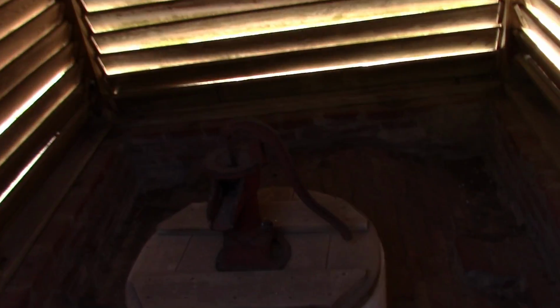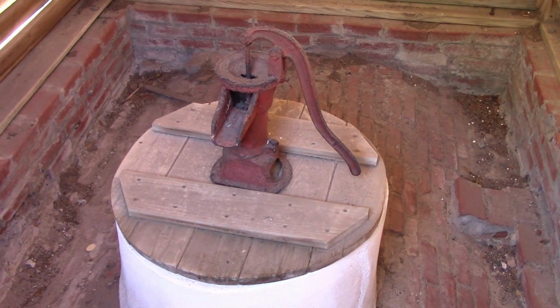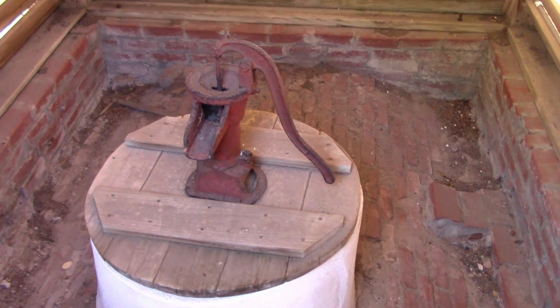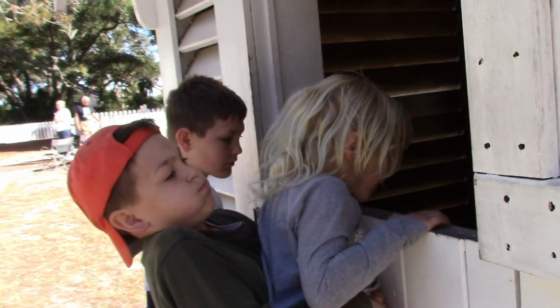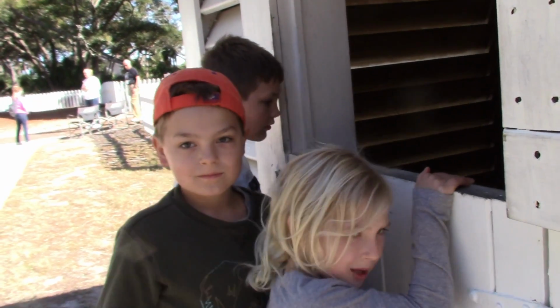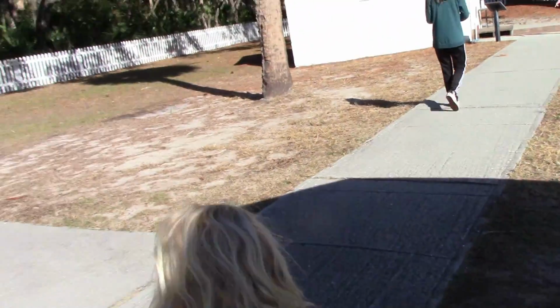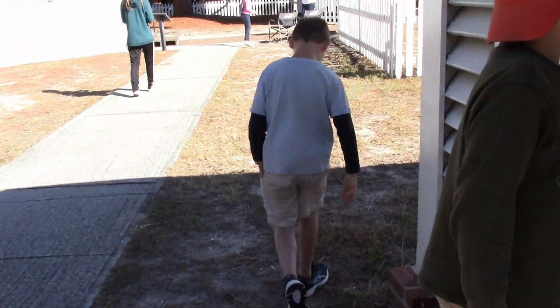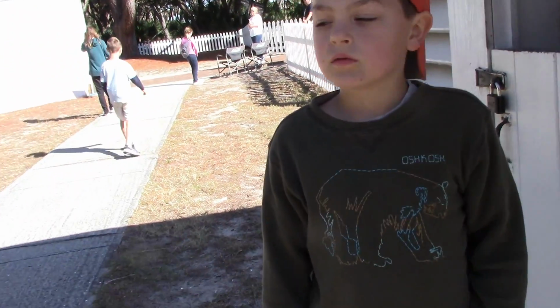Come in here. Can you hear that echoing? Oh yeah, there's a well. Look at that cool hand pump on there. Yep, that's what I tried to tell you. I can't see really well. Okay, now you can see. I'm so scared of that well. There's no reason to be scared. It's only a well. They used to get water out. Yep. Oh, Annika, let's tie your shoe.